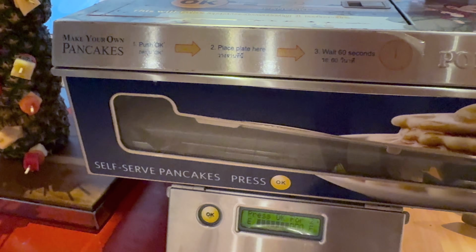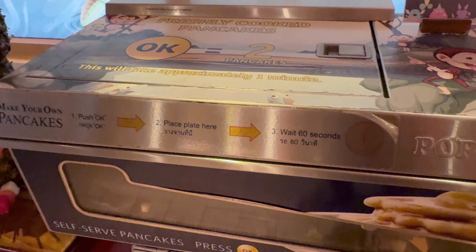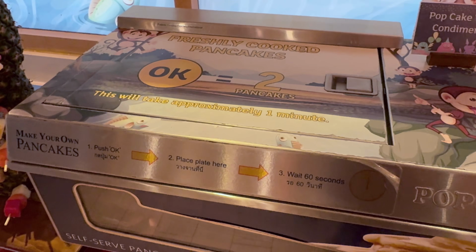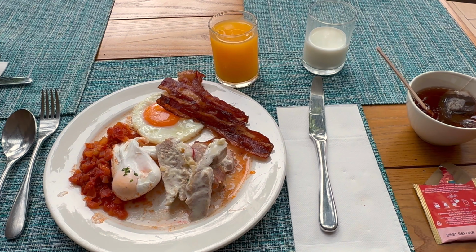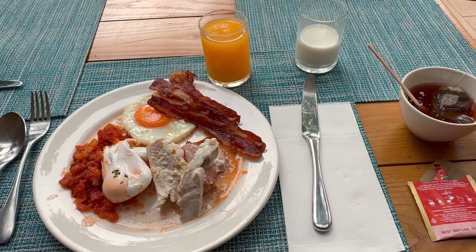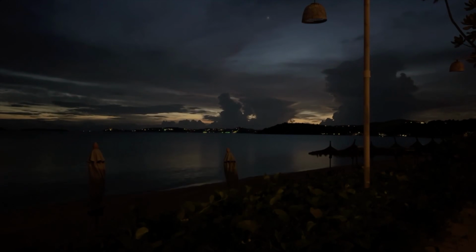Okay, this was the coolest thing ever. It was a make your own pancake machine. I don't even know how it works. I didn't use it. I wish I had, but the instructions are right there. Very cool. This is what my breakfast looked like. It was a pretty decent breakfast. I had to go back in for some sweet after having my savory.